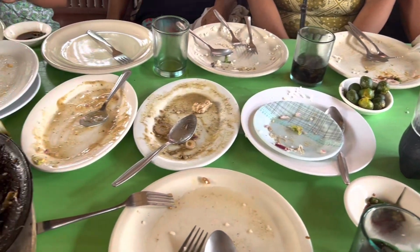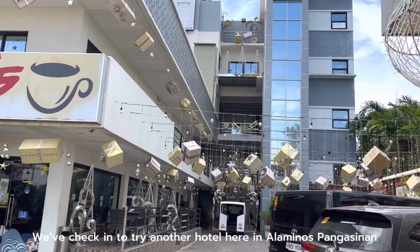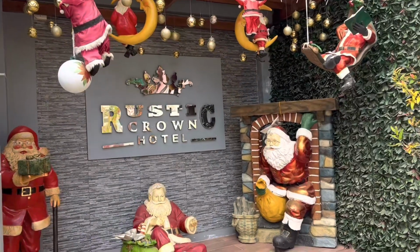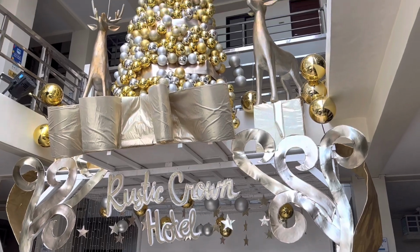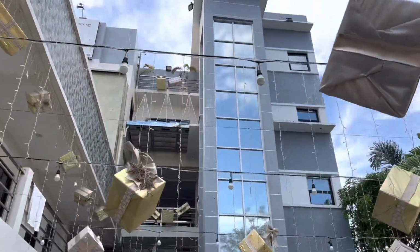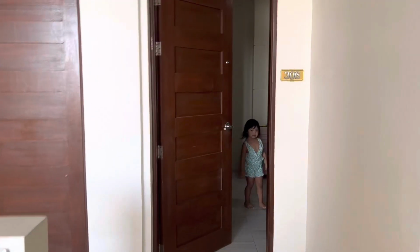It didn't take a while and this is the aftermath. After lunch, check-in naman kami dito sa panibagong hotel dito pa rin sa Alaminos, Pangasinan. It's called Rustic Crown and it is fully decorated according to the season. What's amazing is it has a leaf which is very uncommon in a building located in the province.